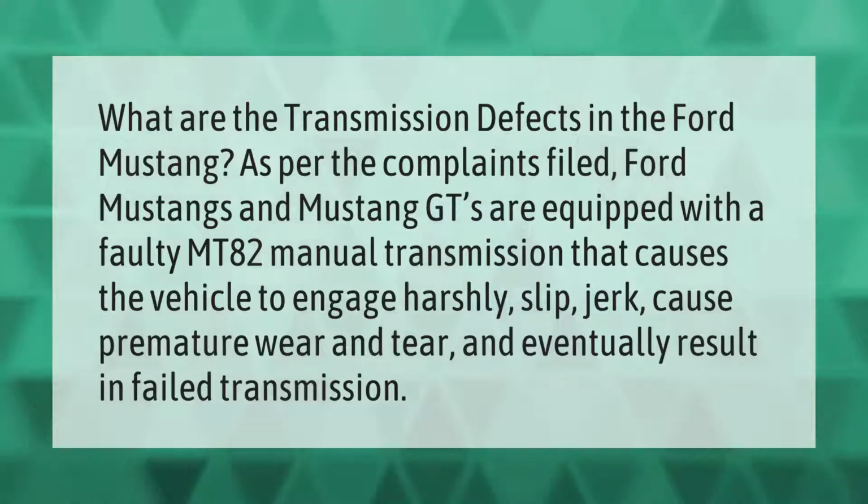What are the transmission defects in the Ford Mustang? As per the complaints filed, Ford Mustangs and Mustang GTs are equipped with a faulty MT82 manual transmission that causes the vehicle to engage harshly, slip, jerk, cause premature wear and tear, and eventually result in failed transmission.